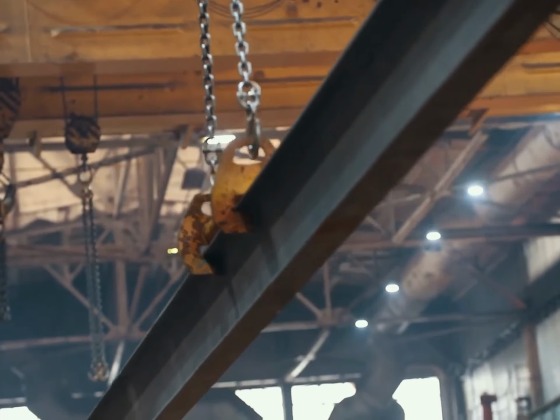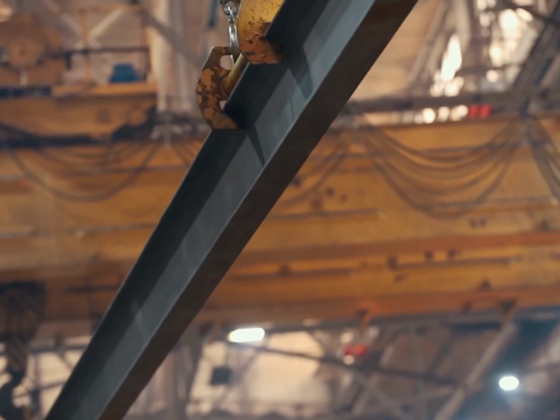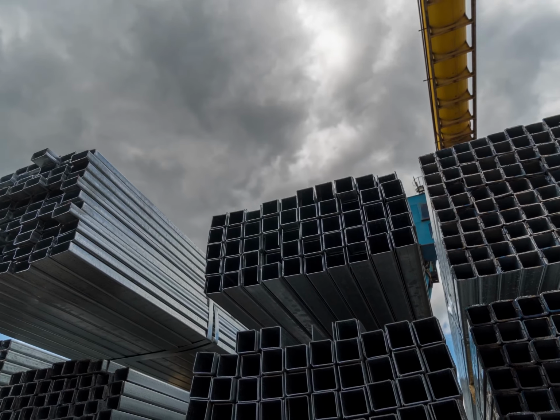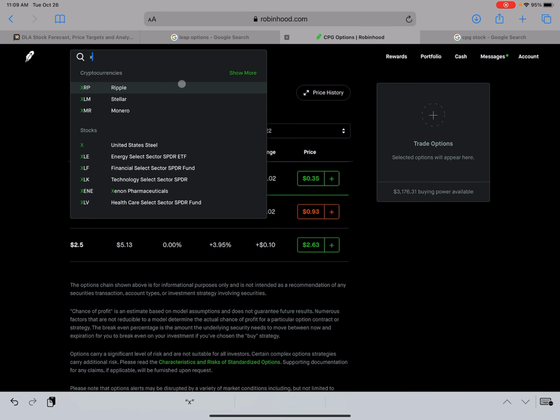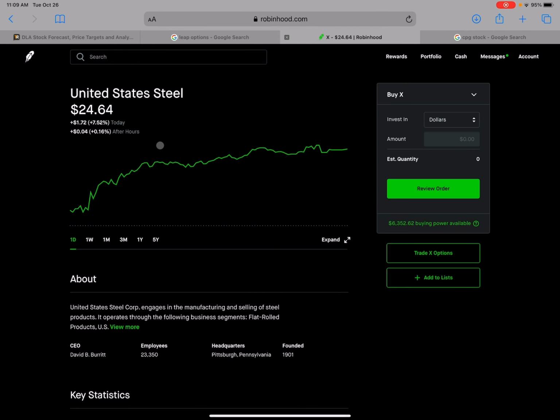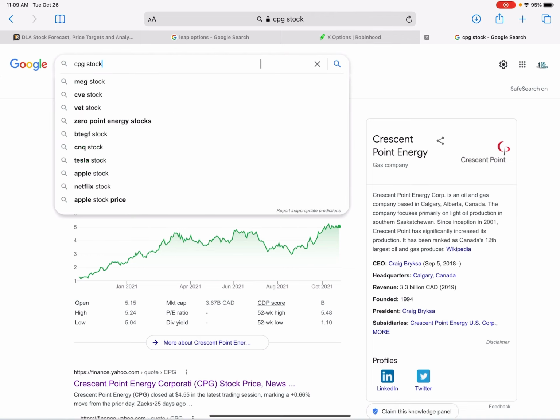Okay, the next stock ticker for leap options I would purchase today would be... I'm trying to look at my portfolio, see which one I would. Okay, so definitely steel. Okay, so American steel to be more specific. Okay, so United States Steel. Oh man, yesterday went up a lot. I do see the leap options I have open on that really popped up, and that's why I think steel is a great buy for leap options. I still think it's a great buy. So let's take a look.